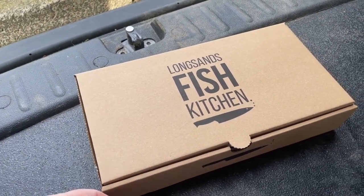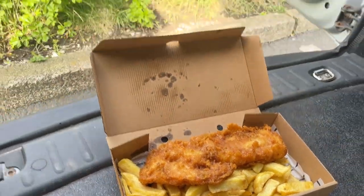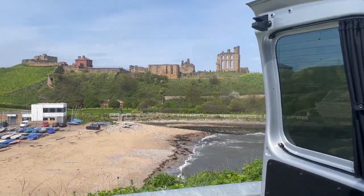Just popped along to the coast to get some of my favourite fish and chips. It's going to be a nice, delicious meal on a Saturday with a nice view as well.